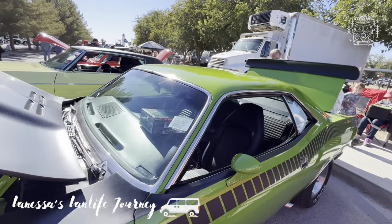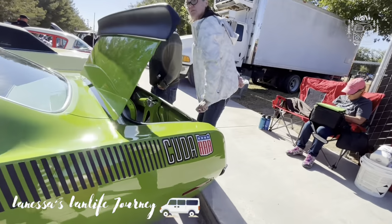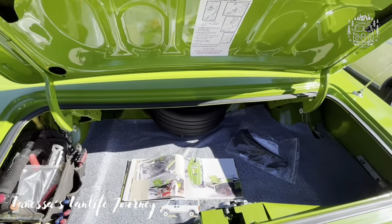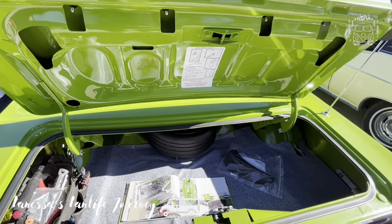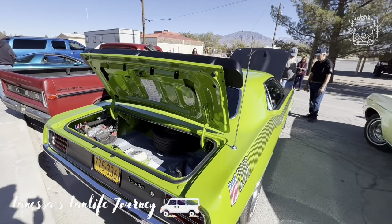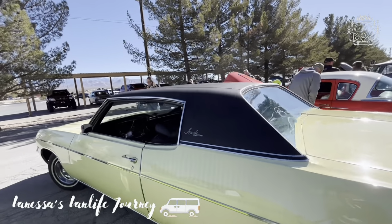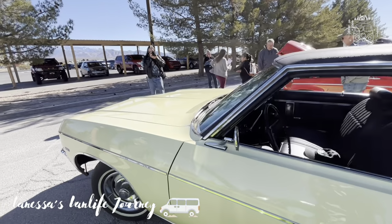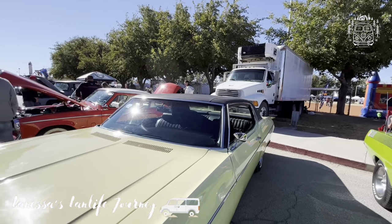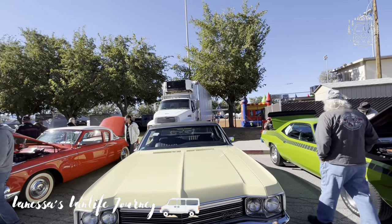Look at this. It's a 1970 Chevy Impala. It's clean, y'all. That car too clean. That's nice. And look at this one. This is nice. I don't know if it has a drop top.